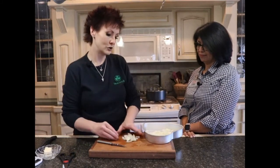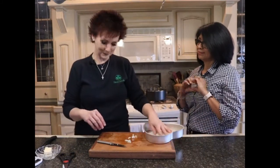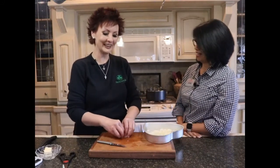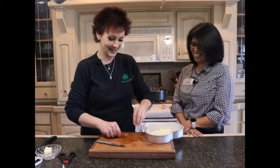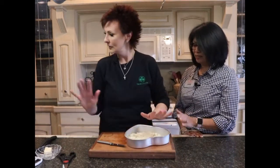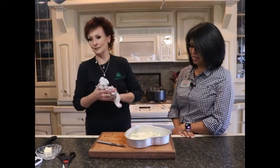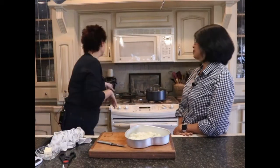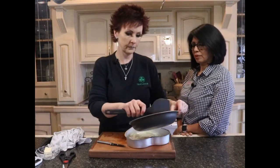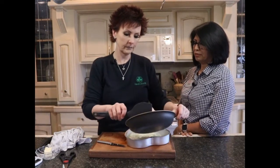And we're putting it in a heart-shaped pan. Because we love to eat healthy. All right. So we've got that. And you love onions. And I love onions. Can't not love onions. All right. And now we're going to put this inside of here. Yeah, that looks yummy too.